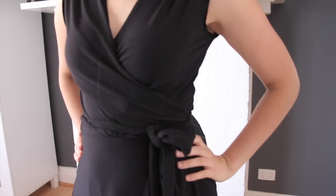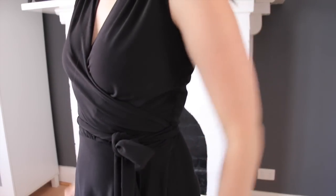So it is a little bit shorter than what I was anticipating, but I think because I am short I can still get away with it and it doesn't matter so much. So it's a really gorgeous cocktail length and really flowy. The crepe is absolutely beautiful because it drapes so beautifully in this dress. So I'm definitely going to be making more of these dresses.